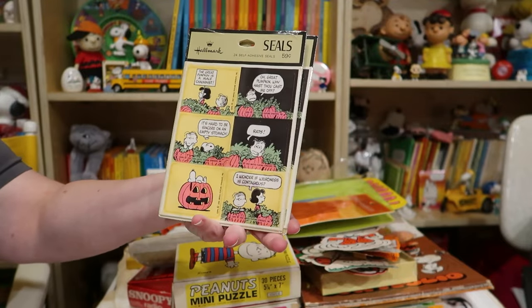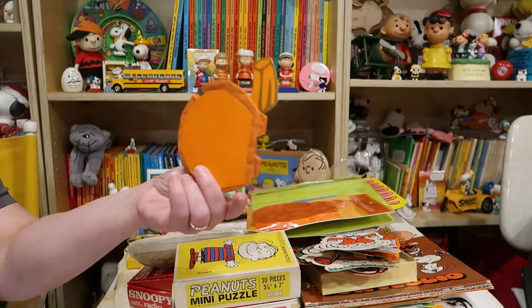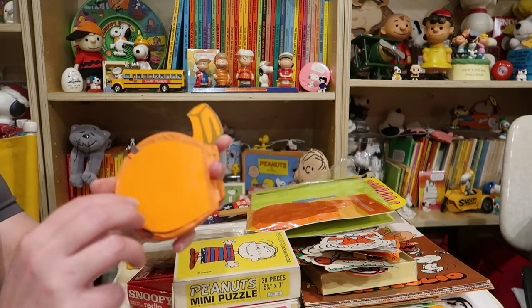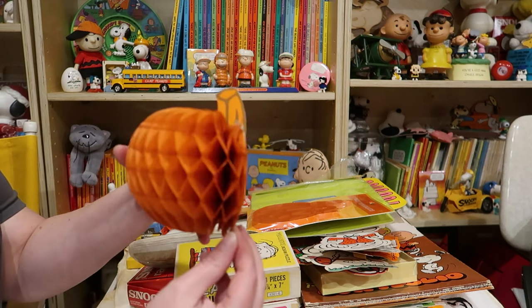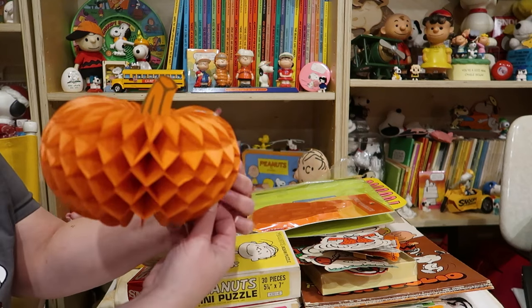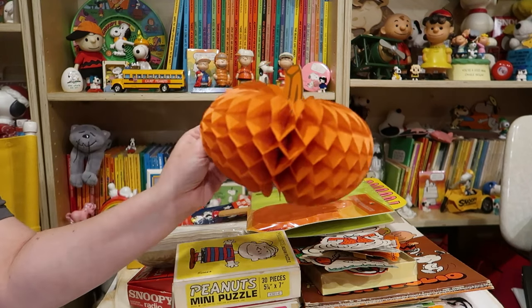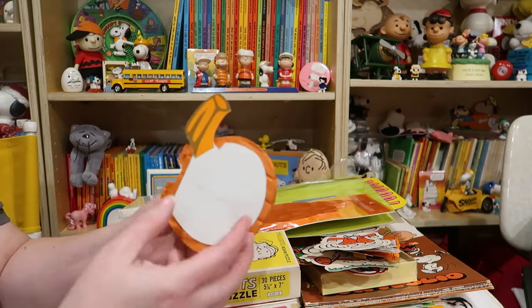Some seals. Have we seen these before? Oh. This is not going to be Peanuts, but I love these. So we're going to show you this. Okay, I'm keeping that. Gotta love a good honeycomb pumpkin.